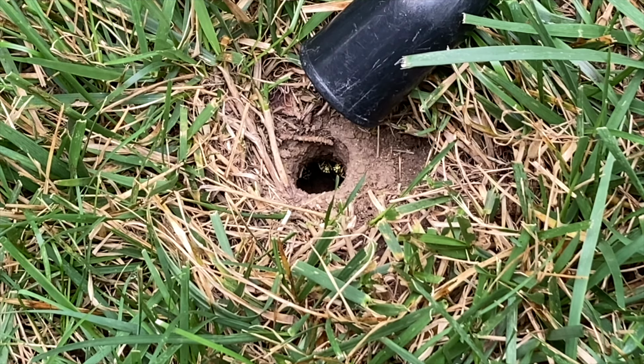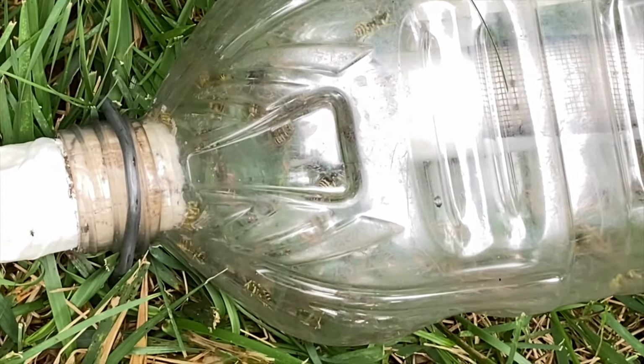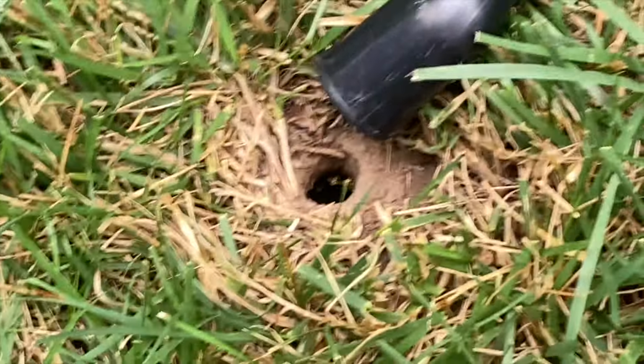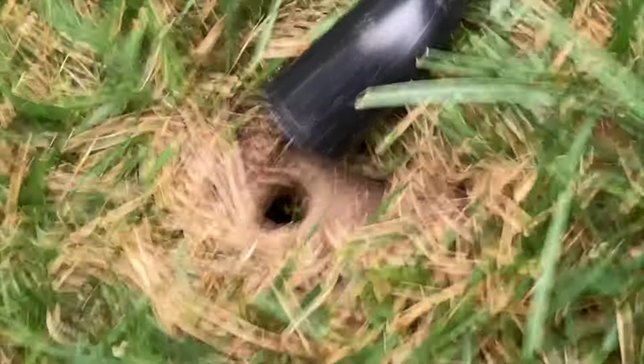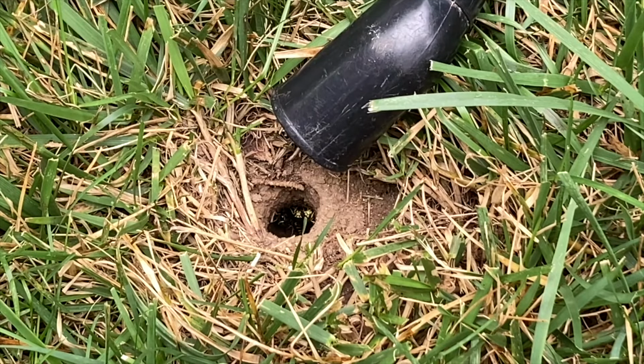Now, as you see, there's quite a few already being collected. And that's exactly what we want. We want the device to do the work. We don't want to have to do a lot of collecting ourselves. We want the vacuum to simply do its job. So part of what we do here is just be patient. Allow the device to take care of things for you.